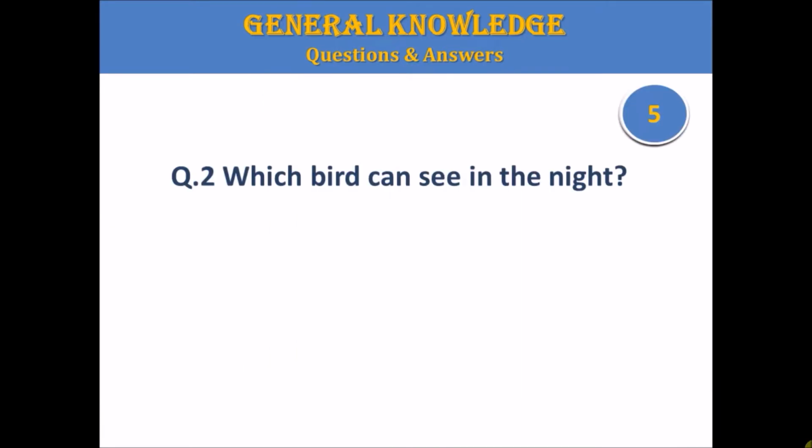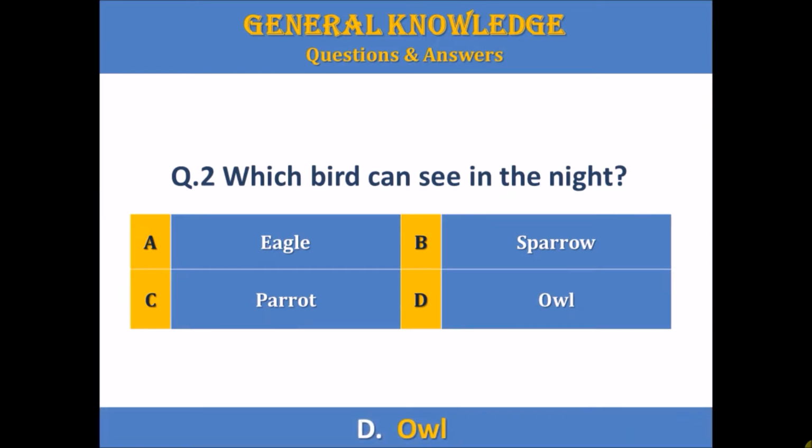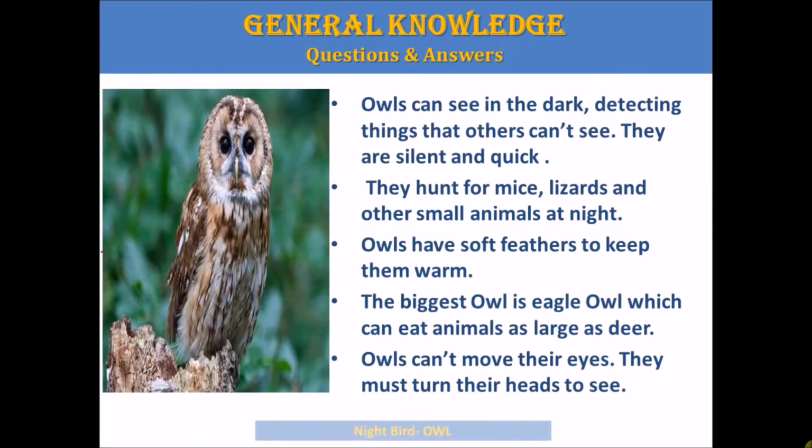Here's question 2. Which bird can see in the night? A. Eagle, B. Sparrow, C. Parrot, or D. Owl? The answer is the owl.